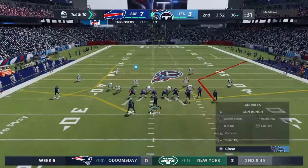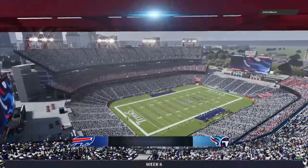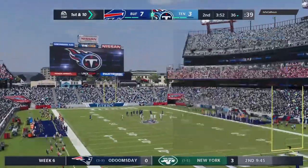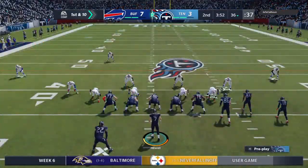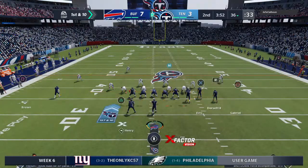The Titans offense set to begin the drive. Now the Bills are going to use the first of their timeouts. They'll have 2 remaining as we step aside here in this 2nd quarter. Good starting field position for them here as they come up 1st and 10 at their 36-yard line.